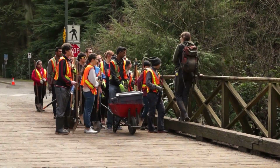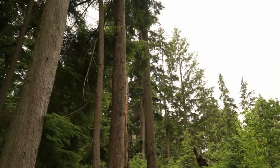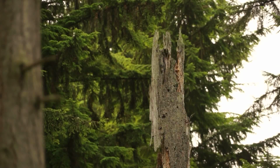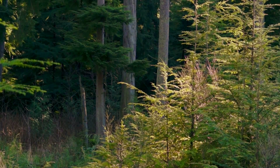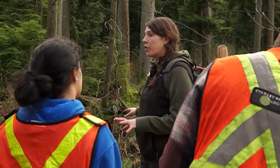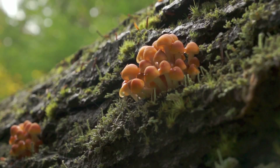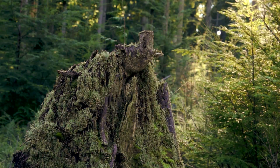What we can see here is a really diverse ecosystem. You can see young trees coming up. You can look around the edges of it and see some of those older trees in the back that are going to be great habitat for nesting birds that need those higher branches, contrasting with those lower trees where we can have small mammals and amphibians living. So this is really prime habitat in the park, and that's actually a result of a windstorm.